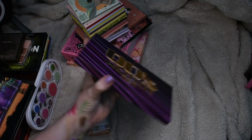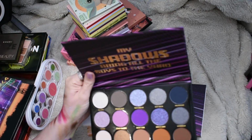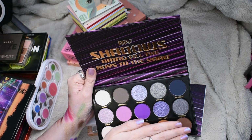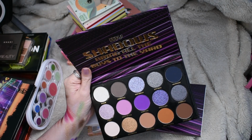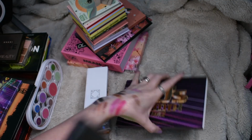The 2000s remix from BH. Okay, I think this might actually be my last BH palette. But this is what this one looks like. And it is full of beautiful purples and cool tones. I don't even act like that is a row. But these top two rows, love. Can't wait to give this one a try.